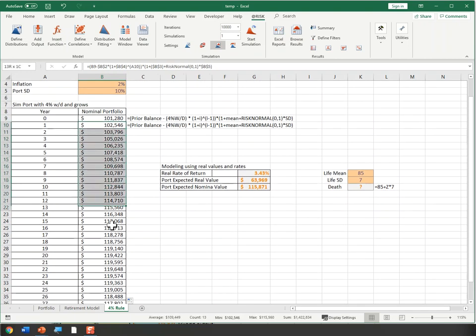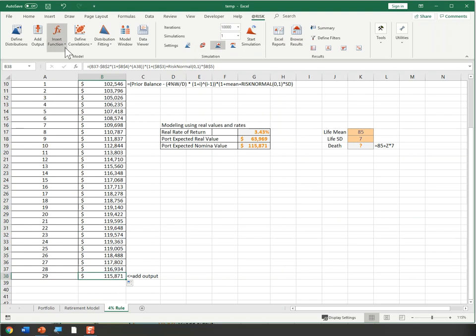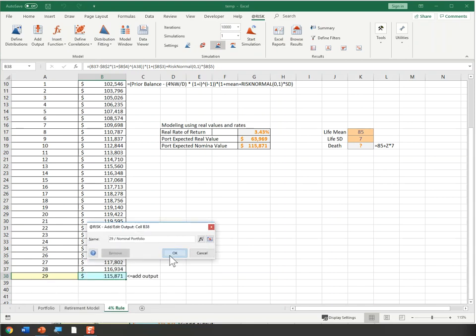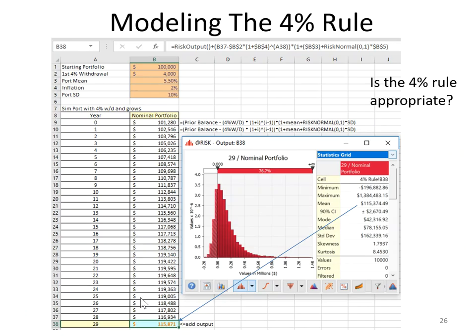I now have 30 inputs, those RiskNormal 0, 1s. I'm going to run a simulation while clicking on this cell. This is going to be an output, add output. And I'm not going to run this right now. I'm just going to show you the results because sometimes when I look at it while recording the video, it shows up on different screens. So let's just show you what happens when you run it.